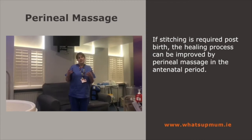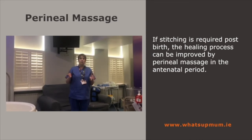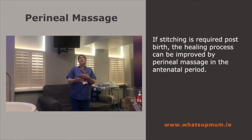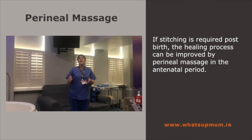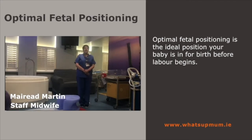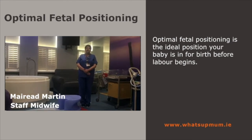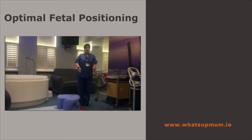Although you may require suturing post the birth of your baby, the healing process, even with that perineal suturing, can be improved by the utilisation of perineal massage in the antenatal period. So I'm going to start and talk a little bit about optimal fetal positioning. This is a fancy term really for having your baby in the ideal position for labour and birth.